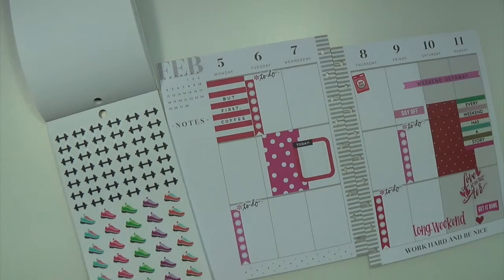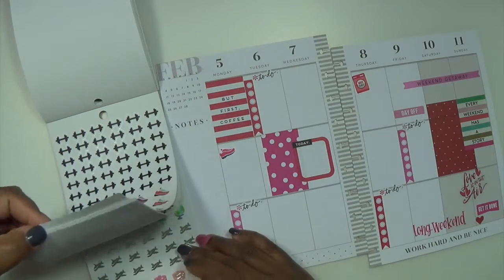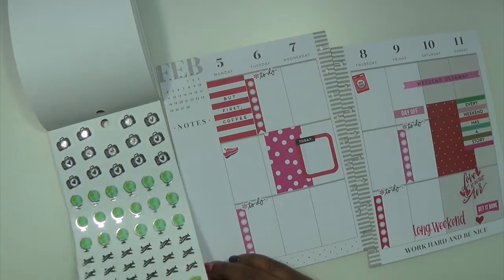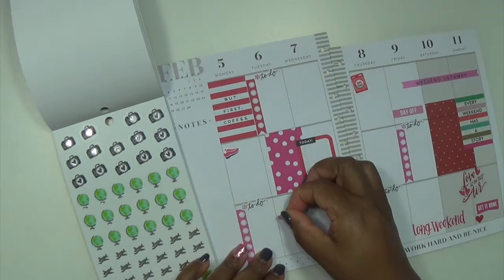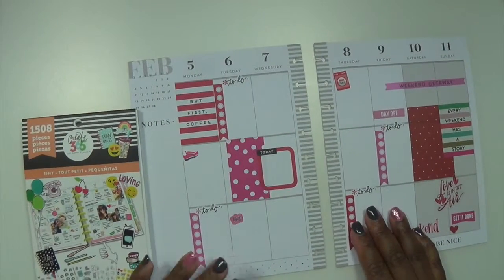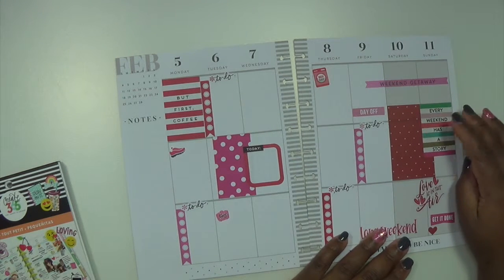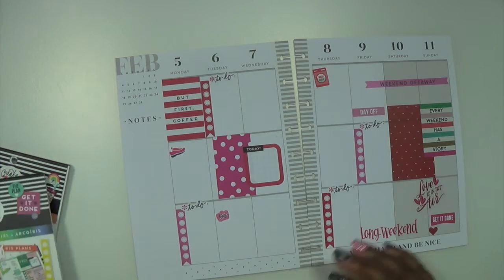I'm back at the gym on Monday, so let's put that here. And I might use one of these because I do need to look for some holidays, so I might use this to remind me to look for some holidays. I'm not sure if I like this here. I think this is what is throwing me off. I think I might take this off.